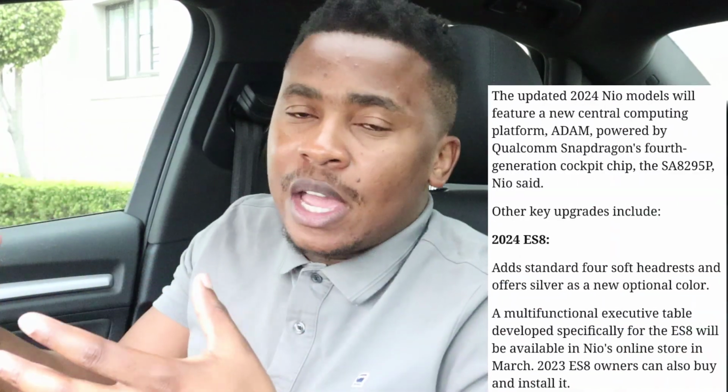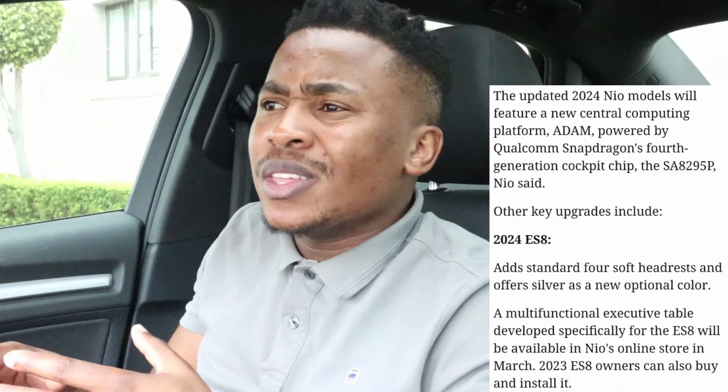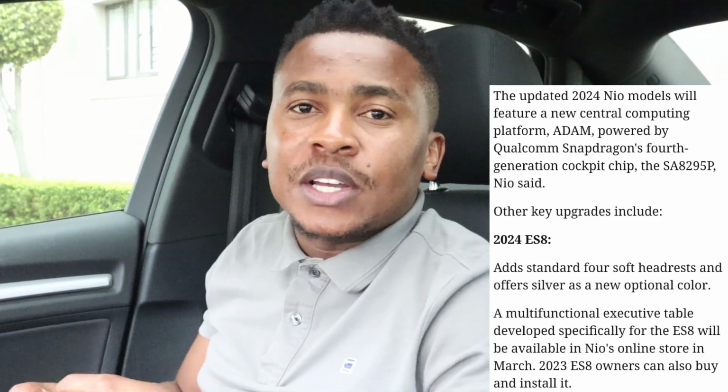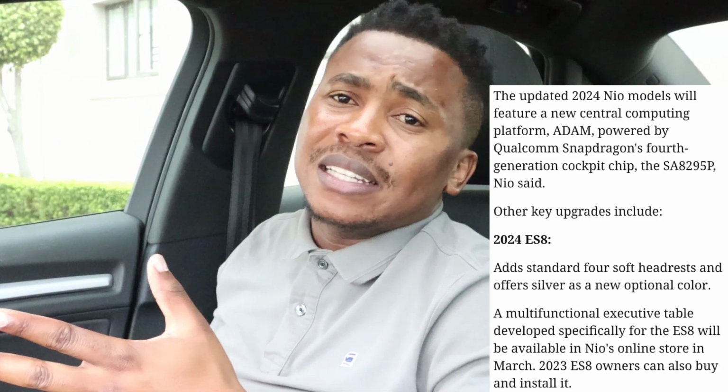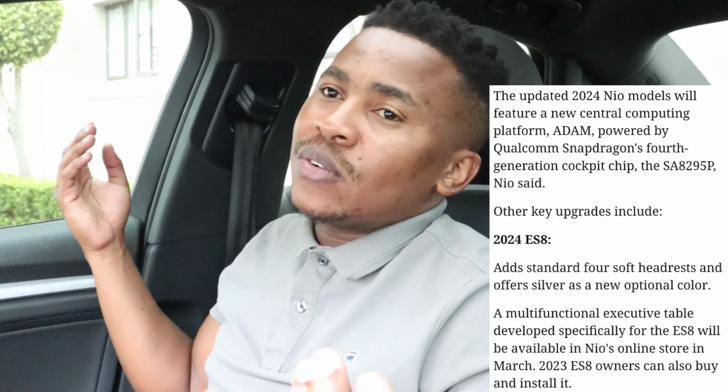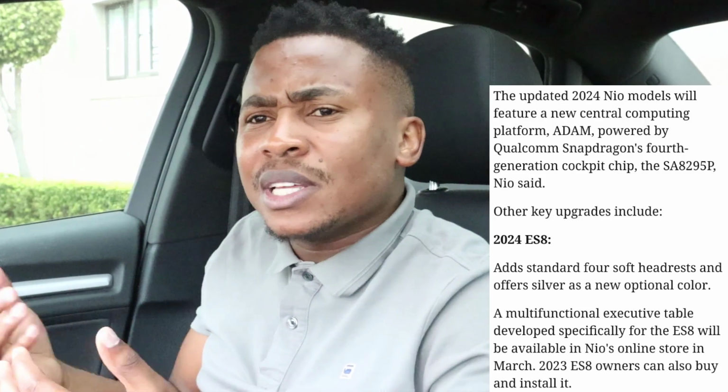And today we got to see more details as to what they'll be upgrading on these existing models. And I must say, most of the upgrades will be software. I mean, there are other physical upgrades, which for the ES8 is the headrest. They will be standardizing soft headrests on the ES8, which is something that is pretty good, right? But mostly the upgrade, like I said, is on the software side of the new car.